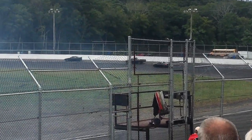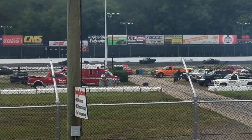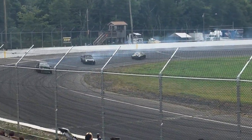There they go, all to the wall. Right here. Almost got it. Beats the concrete. So he is not bashful out there. Neither of these three guys are. Once again, they go strong.